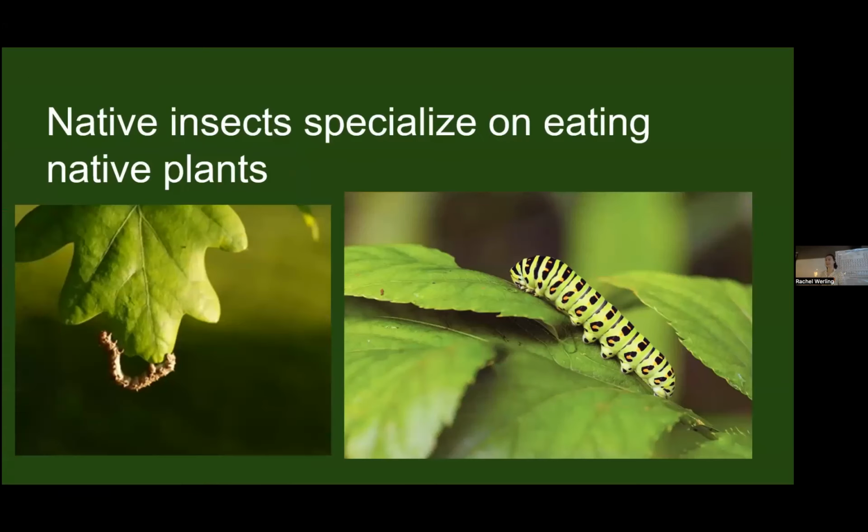Our native plants have grown alongside our native insects. As our plants grow, our insects evolve to be able to eat them. Our plants evolve to be able to defend themselves against our insects. So when you go out into the woods and you look up at the trees, they're not barren from all the herbivory from our insects. You kind of don't notice that there's caterpillars all over those trees in the wild.